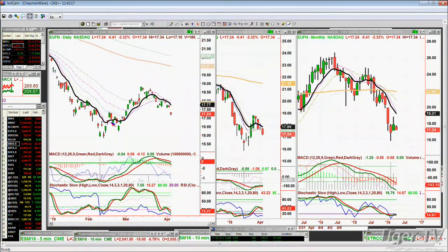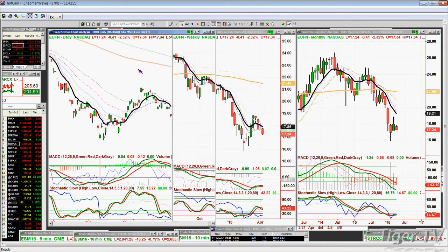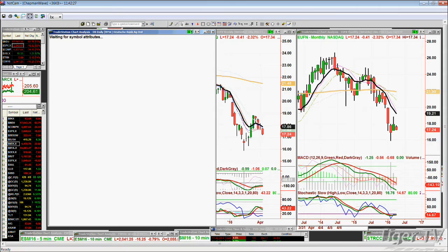Hi folks, question I had about EUFN, never seen that before. This is the iShares Euro Financial ETF. It looks like it's gone to ABC minus, and now it's pulling back. I'm not that happy with the chart pattern. I was asked about Deutsche Bank. Looks the same sort of thing.